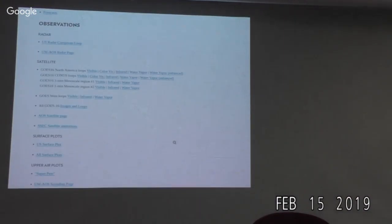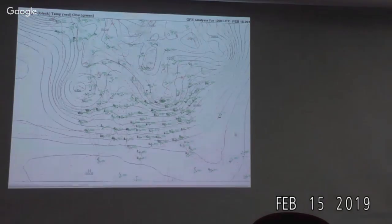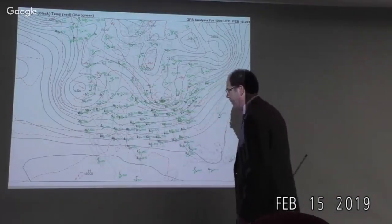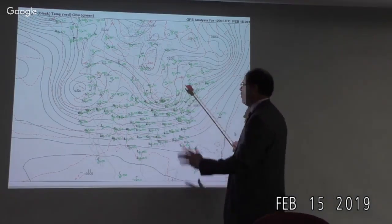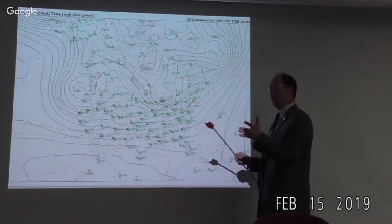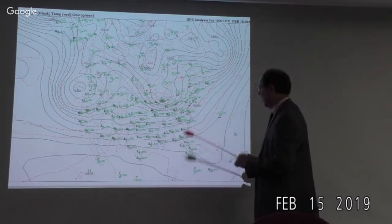Can we start at 500 millibars with, of course, the Super Pete, named for Pete Pokrant, our computer guy, who makes many of these graphics, and he certainly takes the observed data and gives us a really nice rendition of it. So what a beautiful map. There's a lot of things on this that are interesting today, and we saw them so nicely illustrated in the RGB satellite movie at the beginning.